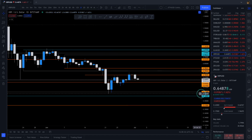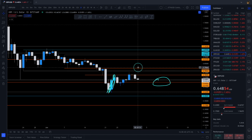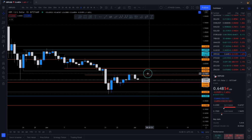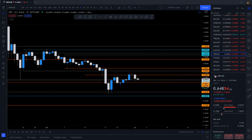Immediately you can see that during this recovery here, during this move right here, we actually broke through 2 weekly levels. So in fact, XRP is looking bullish in the short term. And again, in this move, although it did come down, it broke through another 3 weekly levels during this one move up, which means potentially we are looking to buy XRP rather than short it.